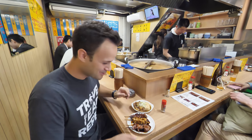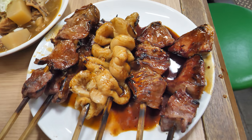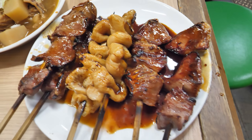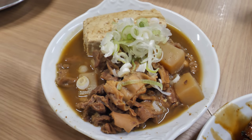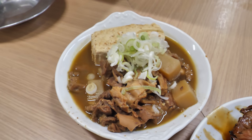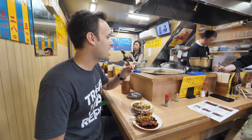Wow, just look at the beautiful classic lunch we've got in Tokyo. So we've got the heart, the intestine, and the tongue. And then we've got a mixed horse organ stew with a bit of tofu. And we're just gonna add a little bit of this chili. Just a bit, there we go. And a bit on the yakitori as well. Let's try out the tongue.